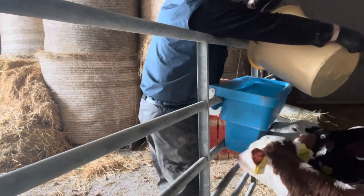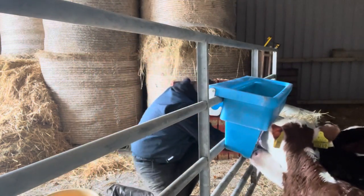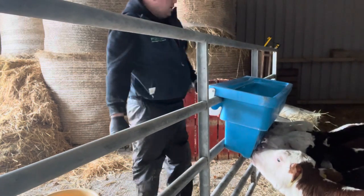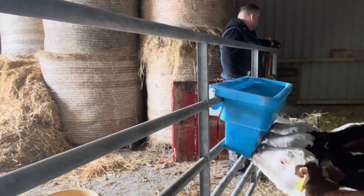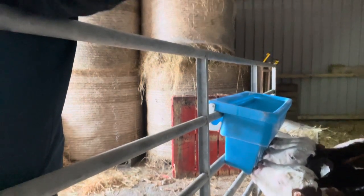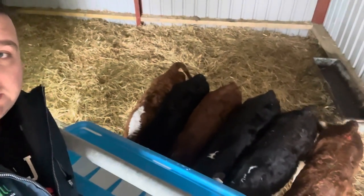Hold them in the trough first. Happy as you like. Not too bad. You seem to know what the blue feeder is.